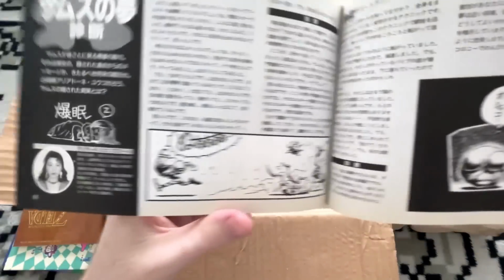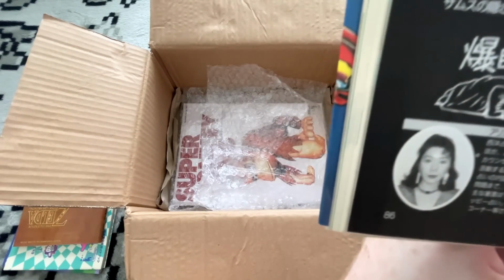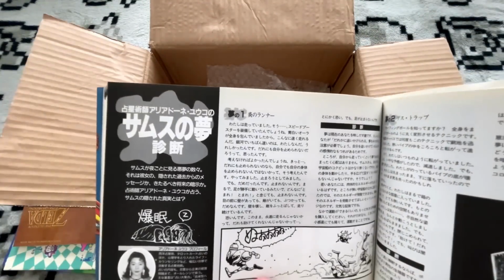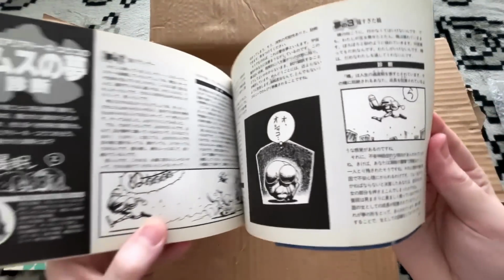Sure. Oh, brilliant. Oh, look at this. You've got fun little artwork and you've got the space pirates and everything. That's so good. Did she draw them? Who are you? You're very good. This is all in Japanese. I can't read it.